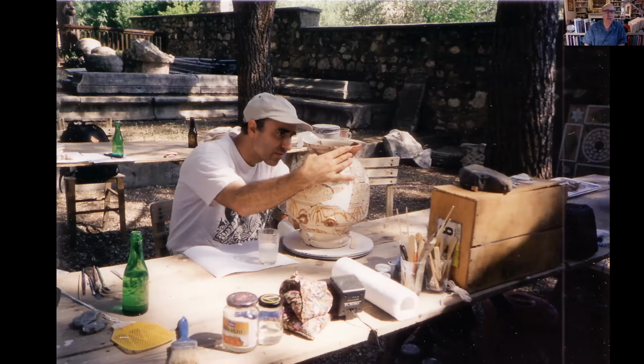Field conservation on site is very different from conservation in a museum lab, and I'd like to tell you about it and show you a few noteworthy treatments: a Lydian Lebes with lions and other creatures, and a Hellenistic black glaze amphora. This talk will hopefully suggest some of the pleasures and challenges of working in the field.